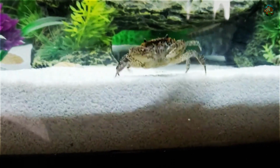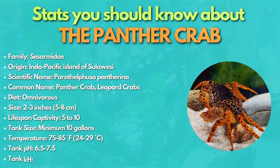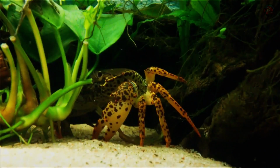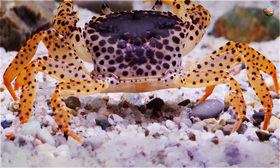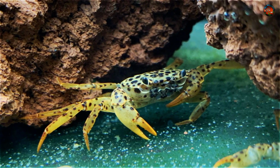Jumping onto our fourth species on the list, be amazed with the Panther Crab. Freshwater aquarium crabs called Panther Crabs have distinctive black spots on their light yellow and orange bodies, giving them their name. These 3-inch aquatic crabs are easy to care for. However, they are territorial and have trouble getting along with other tank mates because they're semi-aggressive. In a tank that's 20 gallons or more, it's ideal to keep just one crab.